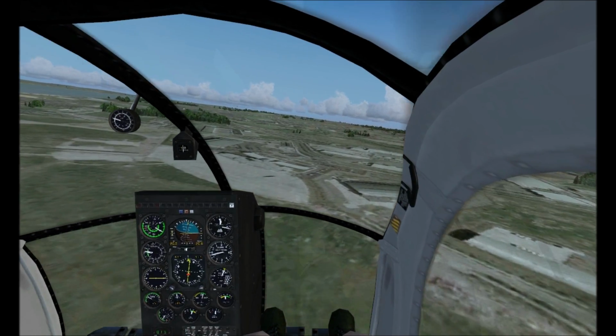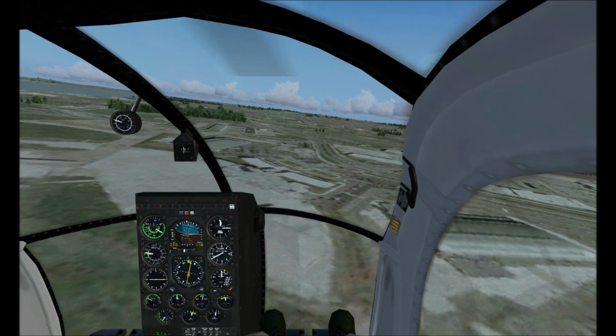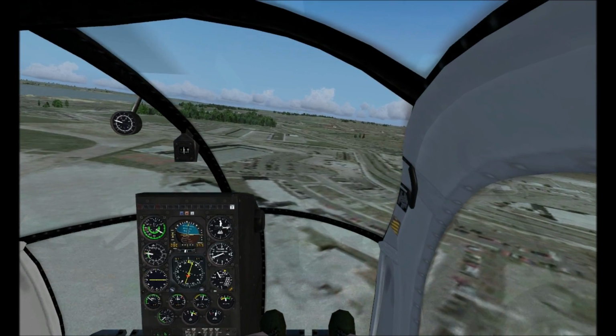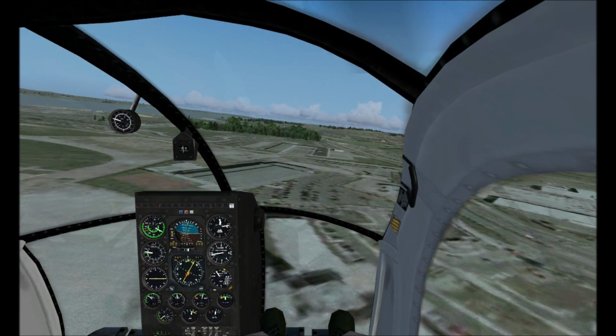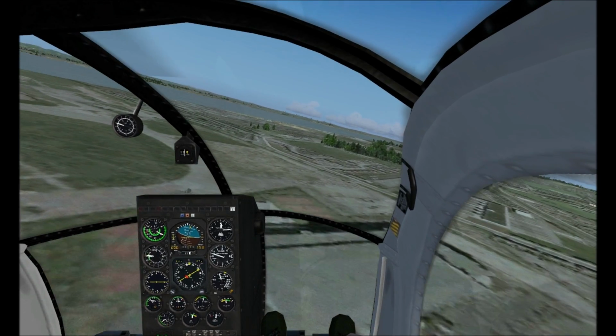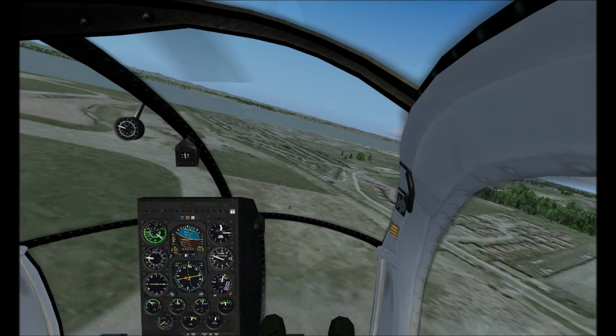This is the old apron area for Speke Airport, and you can just about make out on the photorealistic terrain that there's a slightly crescent-shaped building there, which isn't actually modelled, but that is the location of the old 1930s terminal for Liverpool Speke Airport. That's actually preserved now. It's a Grade 2 listed building. It's a Crowne Plaza hotel now.